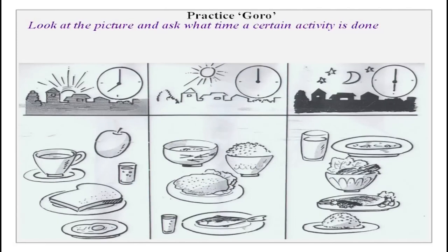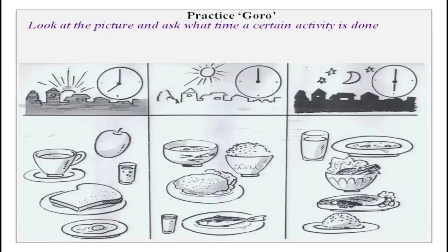Now, today we will do some revision before we actually start on our lesson on adjectives. So, small revision for you. We did goro last time in our class. Look at the picture over here. There are three clocks with time. So, look at the picture and ask what time a certain activity is done. If you look at the time, look at the picture carefully and you will know exactly what is to be done at that time.